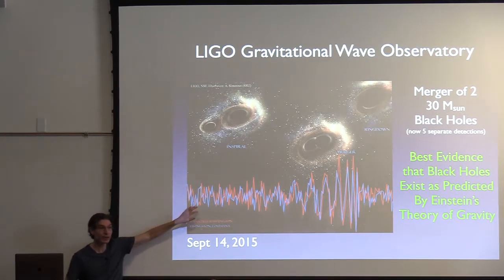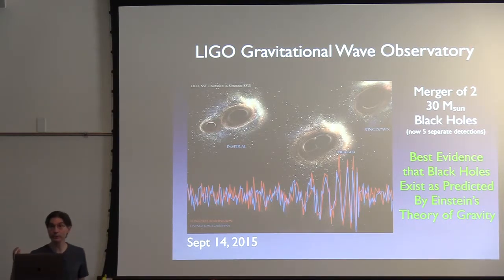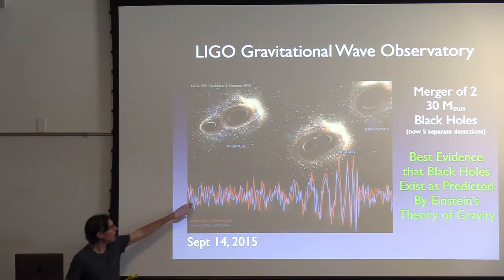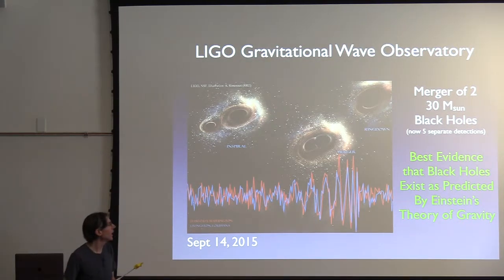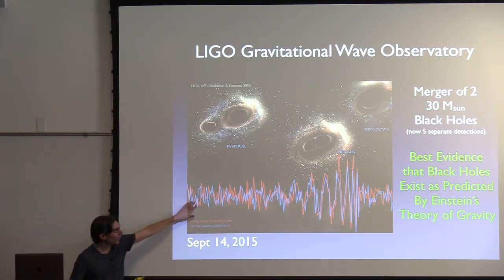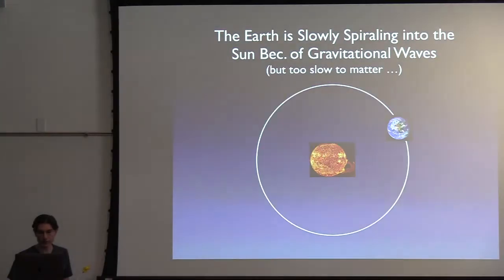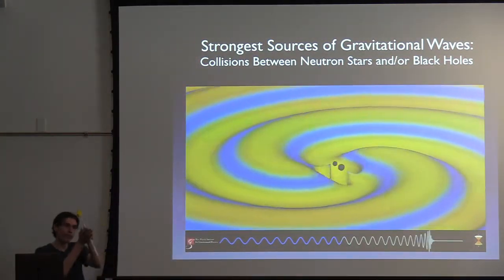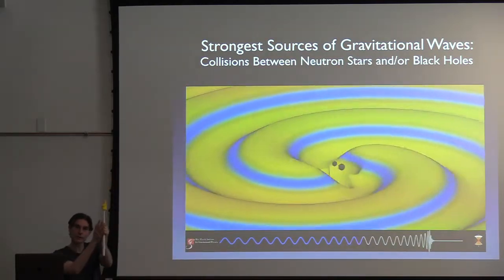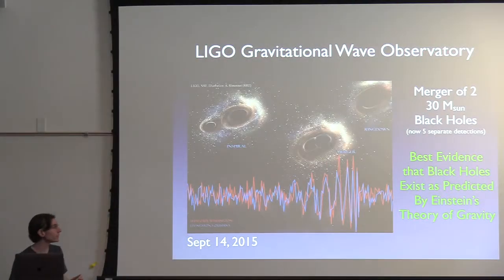What I'm showing you here is actually the actual data from the telescopes, measuring essentially the distance between the 2 mirrors, okay? The blue and the red is the telescope in Washington and the telescope in Louisiana. And I want you to notice how similar this looks to the theoretical prediction in the movie that we saw. As time goes on, the pattern gets larger and it gets squashed. Time gets accelerated as things get closer and closer together.